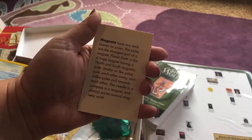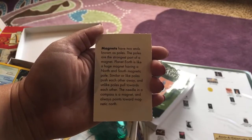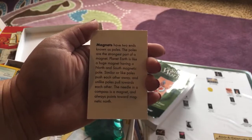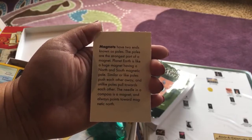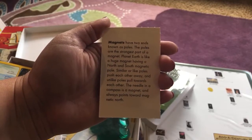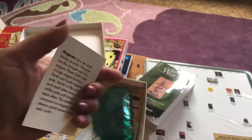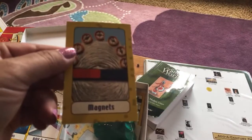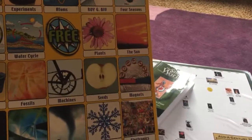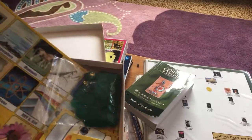The poles are the strongest part of this thing. Planet Earth is like a huge one of these, having a north and a south pole. Similar or like poles will push each other away, and unlike poles will pull towards each other. The needle in a compass is one of these and always points towards this kind of north. And so usually before I got to the end of the description, someone, from looking at their card, would know to say magnets, and they'd yell it out, and then everyone would mark magnets.